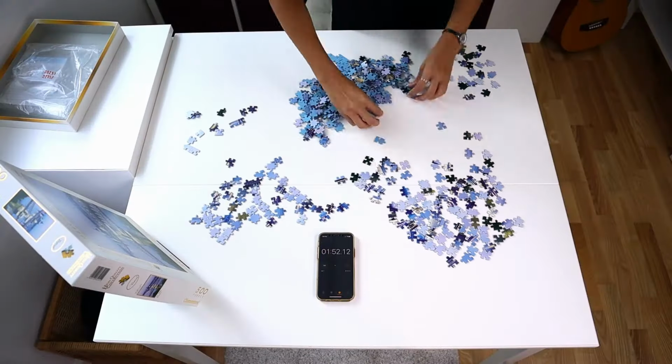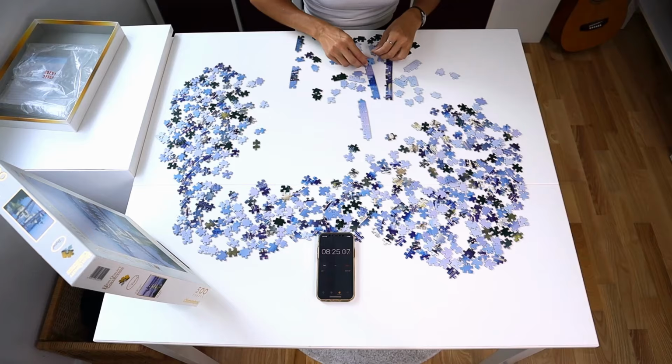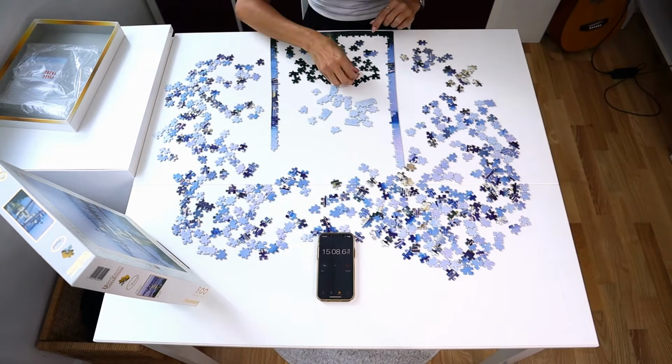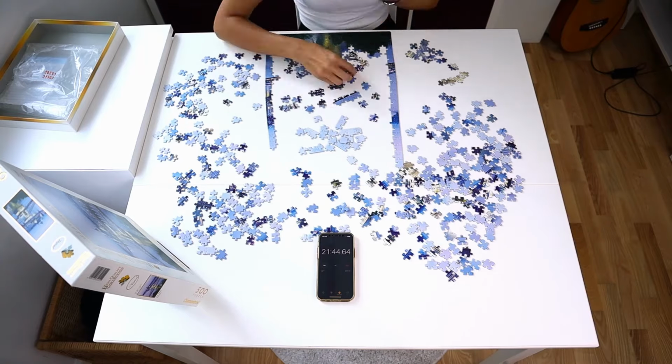I have my usual technique of flipping all the pieces over and doing the frame and then just grabbing anything that stands out. So you're going to see it's quite repetitive with every puzzle that I do because this is what I figured out last year is the best technique for me to use.